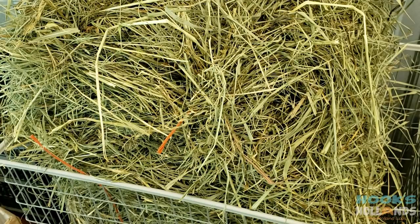So I went to Small Pet Select, and I decided I would try a couple of their other varieties that I have not tried yet. So I wanted to share with you what the two varieties I got from them look like this time of year. So maybe it can help you decide if you want to try that for your bunny. And hopefully it will help you if you are also having issues with a picky hay eater.